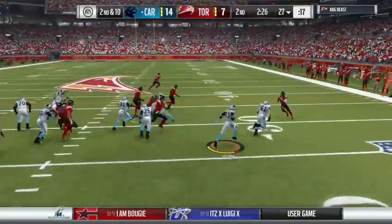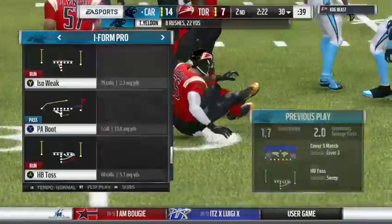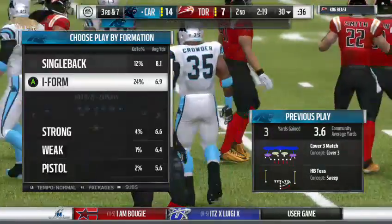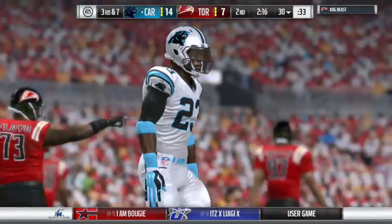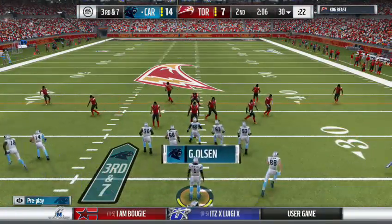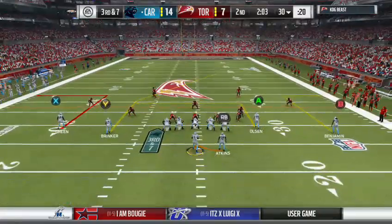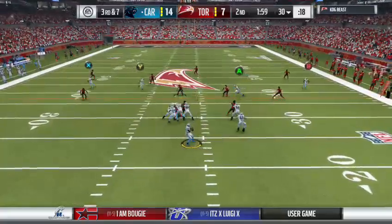The pitch goes to Yeldon. They'll only get a couple up to about the 30. Tackle made that time by Anthony Barr. We always like to talk about defense in terms of levels. First level defensive line, second level linebackers, third level defensive backs. On that run, that was what we call a first level run, and it was stopped by a second level player.